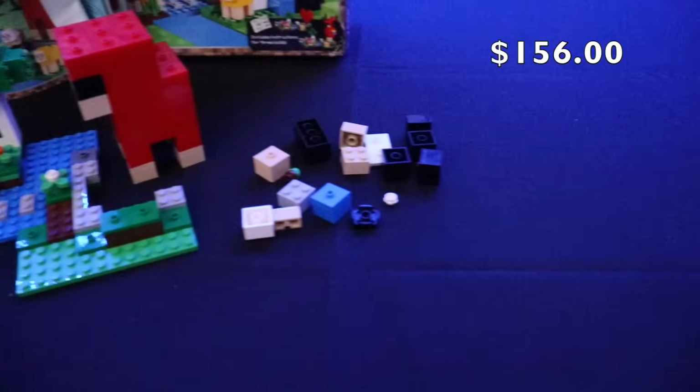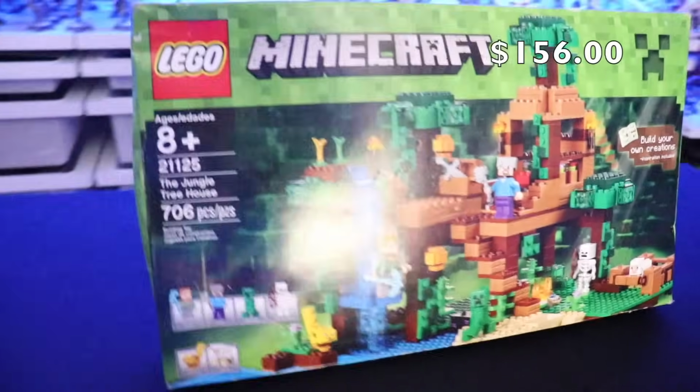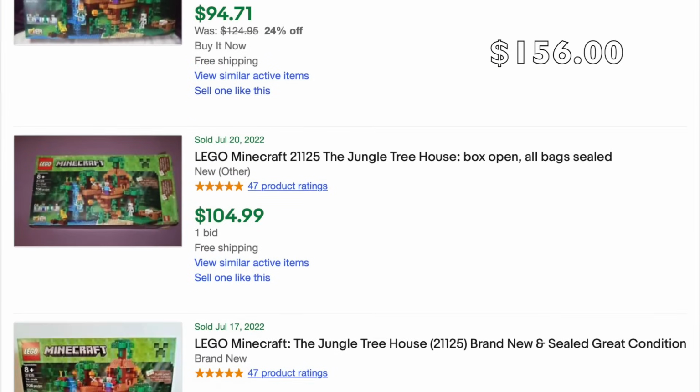Next up, we have the 21125 Jungle Treehouse. This set came out in 2016 and retailed for $70 back in the day, and is now going for around $100 sealed on the aftermarket.